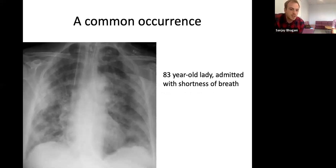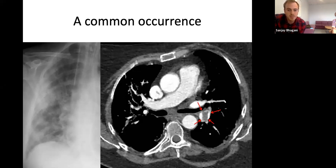And you can see from the x-ray that she's got enough to be short of breath about really with that bilateral patch of consolidation, which is pretty classical for COVID. But she also had a PE. So there's a lot of dual pathology that we're seeing here.